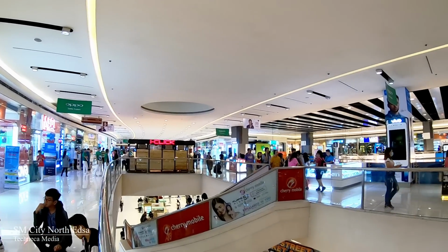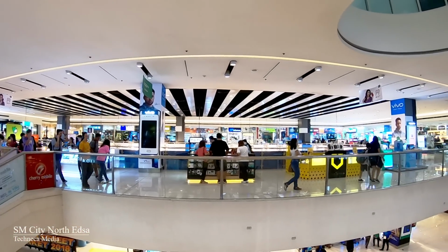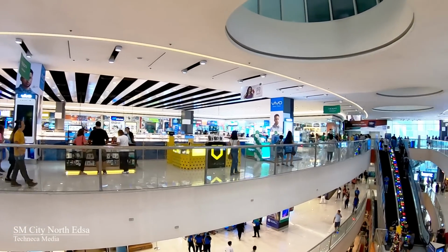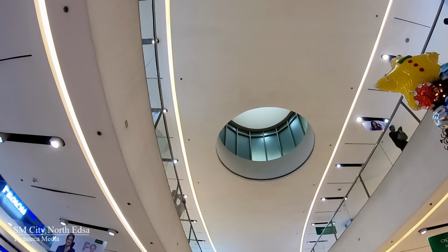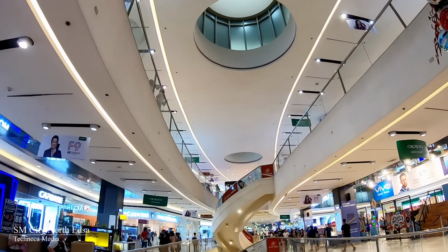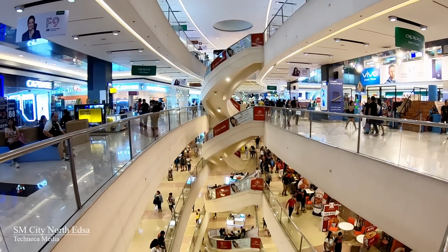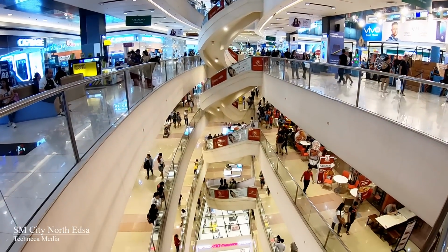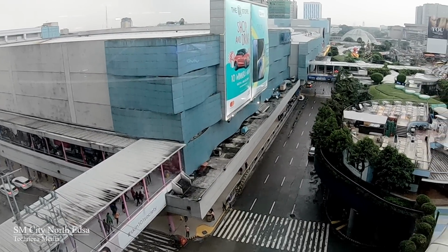The Annex, formerly the SM City Annex, consists of 6 floors. Here, the SM Cyber Zone is located. It also has an additional 4 movie cinemas and a bowling alley. Aside from electronics, it also houses fashion shops and restaurants. You can access the city center and the Sky Garden via the footbridge on the 2nd level.